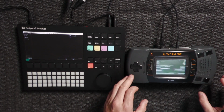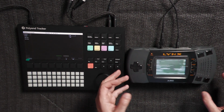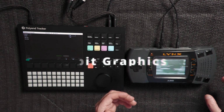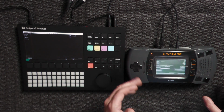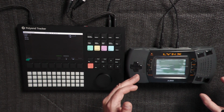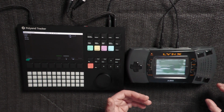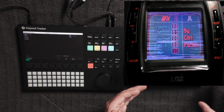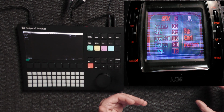On first impressions, the Atari Lynx is ticking all the Mad Gear boxes because it's a late 80s, early 90s games console with 16-bit graphics, which was quite groundbreaking at the time. It was the most powerful handheld games console of its era. And when you load the card in, you're presented with this screen. Now, my Atari Lynx is dying a bit, hence why there's a lot of grey lines on it, but it's still enough for us to be able to see it.